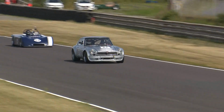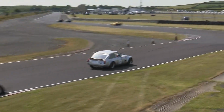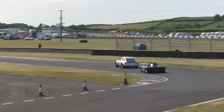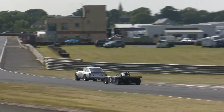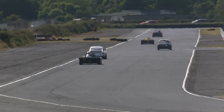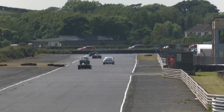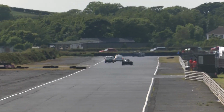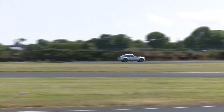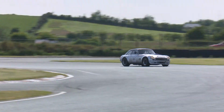You can see that, again, he sees the advantage of the MG through the corners. Just can't go anywhere with it when we get near anything even vaguely resembling a straight. You can see he carries much more speed off the turn, but then just watches as the V8 powered MG rumbles away in a straight line. Back marker's already starting to become a factor. That 50mm Cavender's 1.8 litre MGV. So there's a lap there to the leaders.